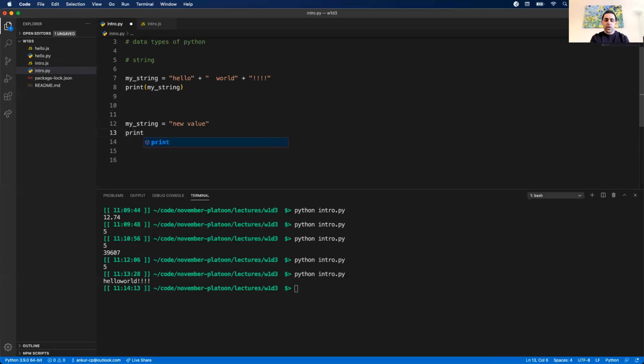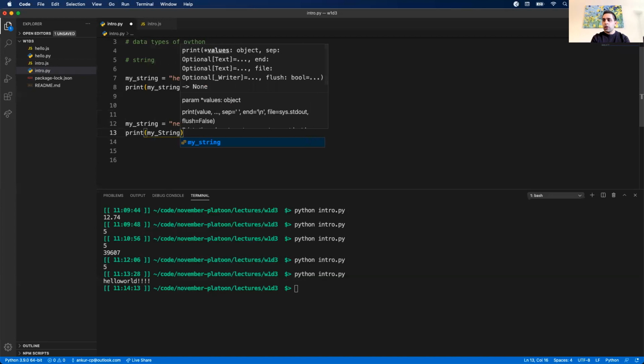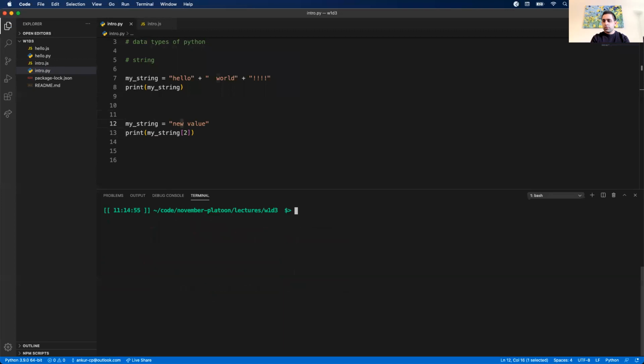But I could also extract a particular character from my string. So let's say my new string is what I set it to, new value. Let's say I want the 3rd character, so that'd be index 2 in this. So this should print out this W. And this is totally valid. So I get this W up in my output, and that's because I'm extracting it via the square bracket.